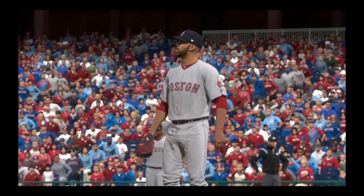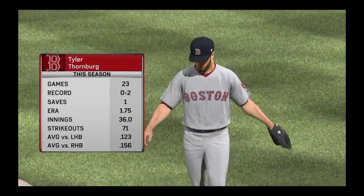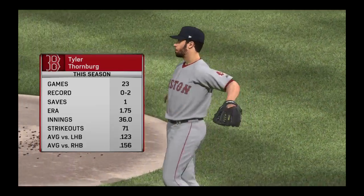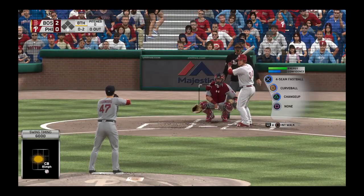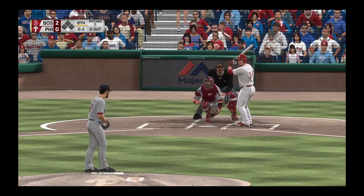Here comes Sox manager John Farrell on his way out to the mound. And he's going to come get his starter here. So that'll be all this evening for David Price. Tyler Thornburg is on to pitch here in the 8th with nobody out.